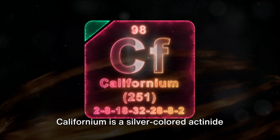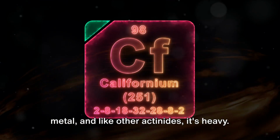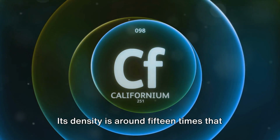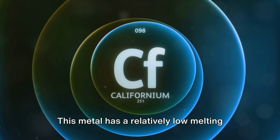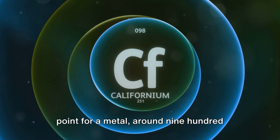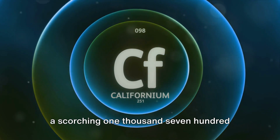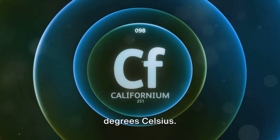Californium is a silver-colored actinide metal, and like other actinides, it's heavy. Its density is around 15 times that of water. This metal has a relatively low melting point for a metal, around 900 degrees Celsius, and its boiling point is a scorching 1,700 degrees Celsius.